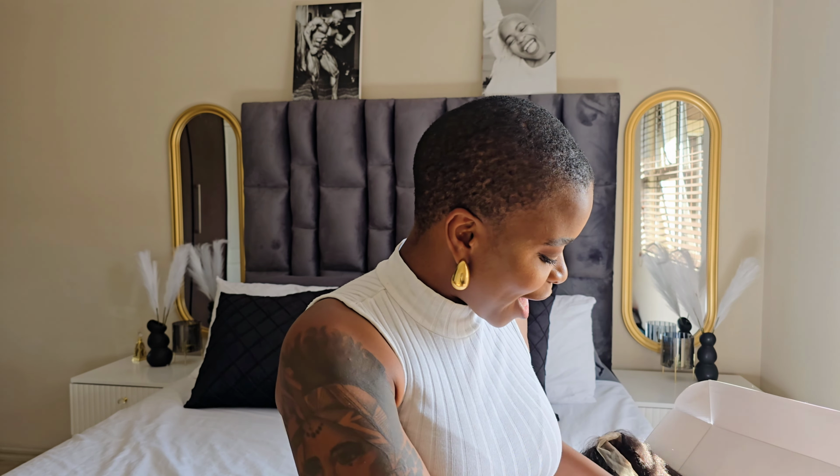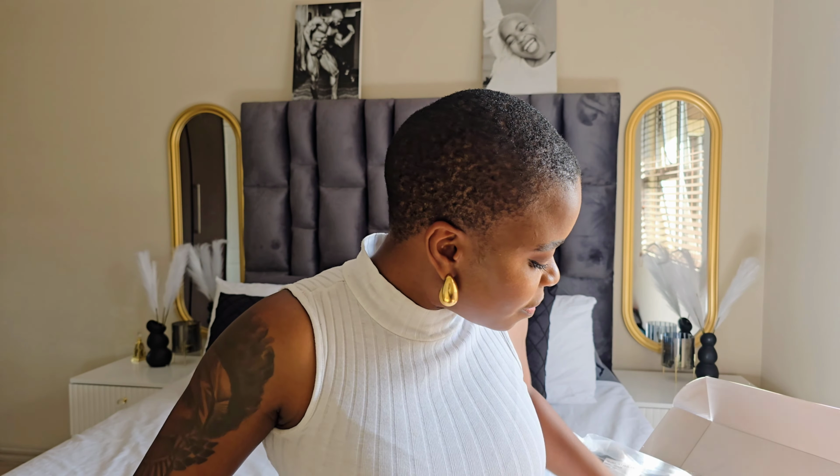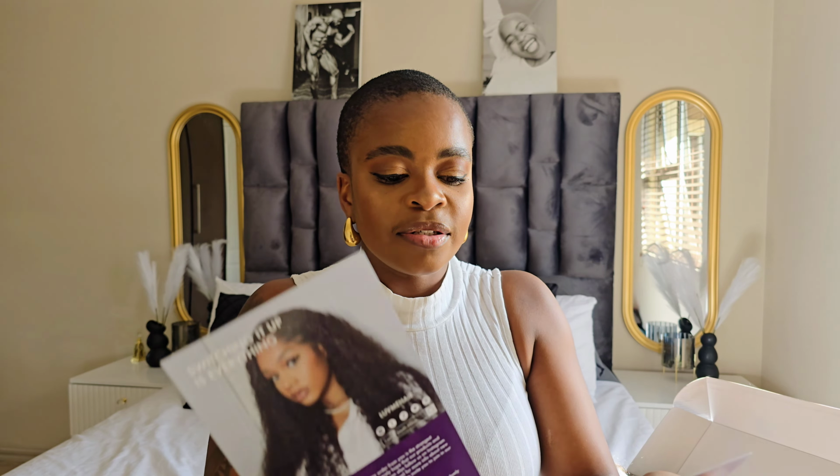Typical Luvme hair, you always get the wig cap, and then you also get a little bag to hold your wig, and you get instructions on how to take care of your wig. So it's always the same package, which I love about them. But I think they should ask you after like your second purchase if you want to substitute your gifts for something else. But anyway, it is a bonus wig.